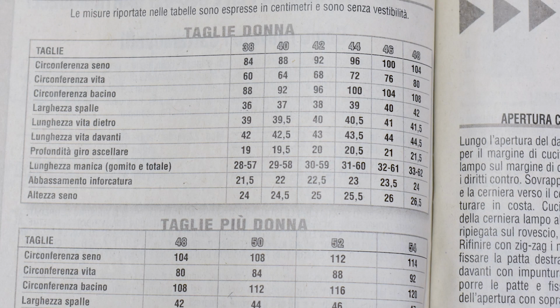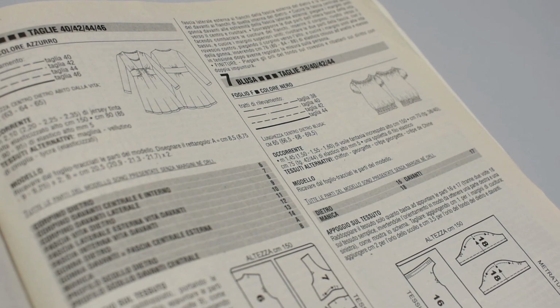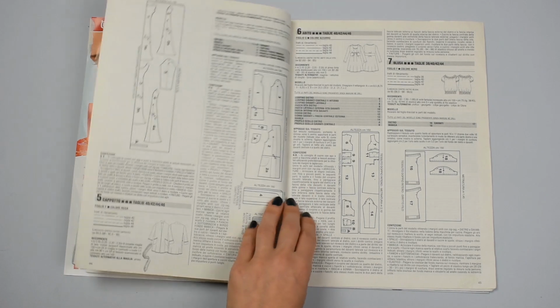As for the sizing, it runs from 38 to 54. Now, a couple of things to note here. First of all, Italian sizing, same as with Spanish sizing, is actually smaller than the Northern European sizing that uses the same numbering. So a size 38 in Italy is actually a size 36 when it comes to Burda Style and other Northern European pattern magazines. Also, not all patterns have this size range, so there are usually about 4 or 5 different sizes for each style.